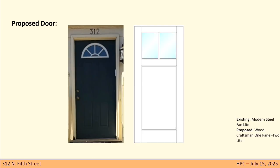And then this is a proposed change in the door. The current door is a modern replacement. It's 21st century from like Menards or something.